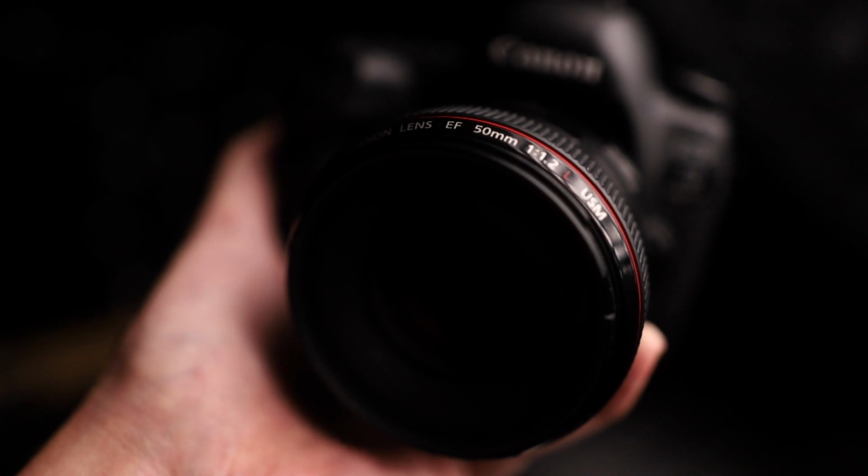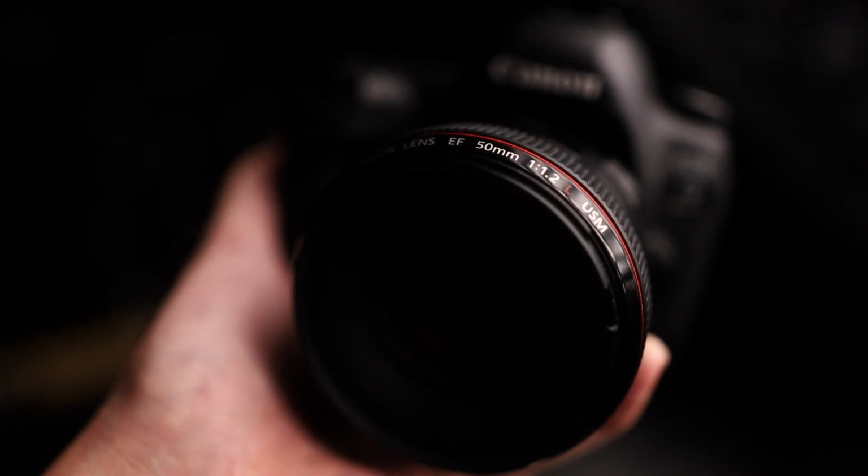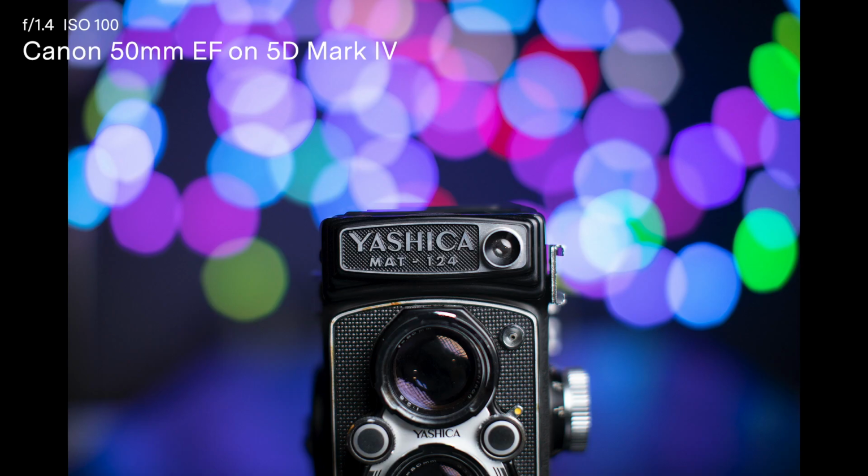So let's try shooting another image, but this time I'm going to include a different lens and camera. I'm going to use the EF-50mm f1.2 mounted on a full-frame 5D Mark IV. This lens, as I mentioned earlier, is essentially the full-frame equivalent of the crop sensor Sigma and Canon lenses on the Canon M50. Here's an image shot using the 50mm EF on the 5D Mark IV. This produces, by the way, in case you didn't notice, a more dramatic bokeh effect because the 5D Mark IV is a full-frame camera and not crop sensor.